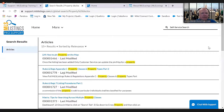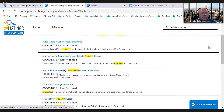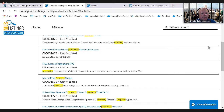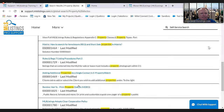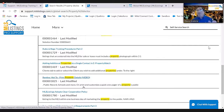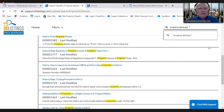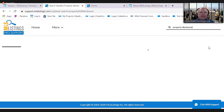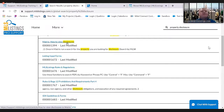How to pin a property on the map. How to search for properties. I don't think we got one of these that might be in there, but we'd have to probably go in. Well, I'm going to try it again here. I don't think we got the word disclosure in there, so let's try this. Aha! How to view disclosures.